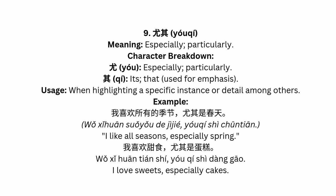尤其. 尤其 means especially or particularly. 尤 means especially, while 其 means that or it's. 尤其 is used to highlight something specific among a group. For example, 我喜欢所有的季节，尤其是春天. I like all seasons, especially spring.